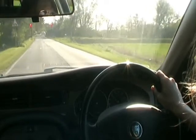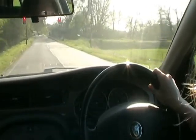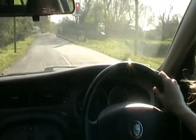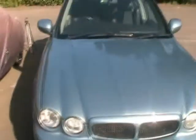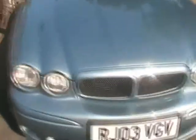So, without further ado, shall we get round to looking around the car now? And then we'll have a little discussion about performance and what you get for your money. Okay. Well, here she is. This is what she looks like from the outside. As you can see, the grille is meshed and everything is body coloured.